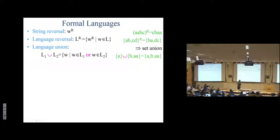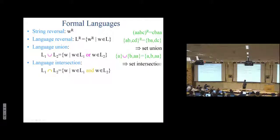So something is in the union if it's in one or the other, or in both. That's okay too. Here's an example of a union. Two languages give you this language. Language intersection is, again, what you'd guess, just the intersection of the two sets. Remember, a language is a set, after all.